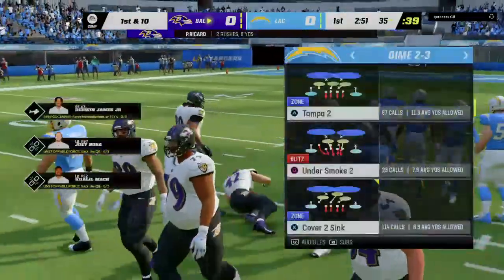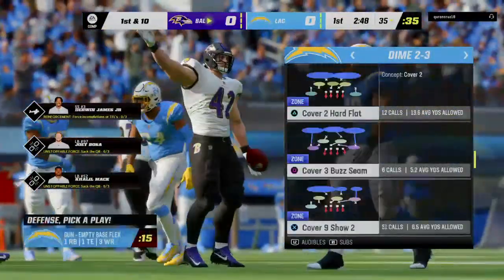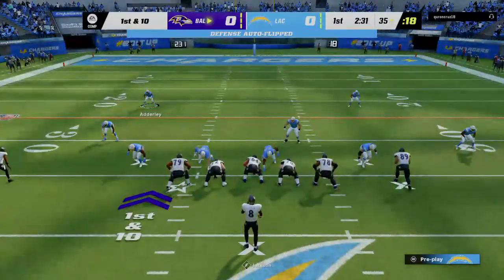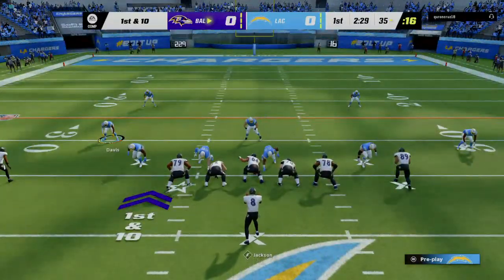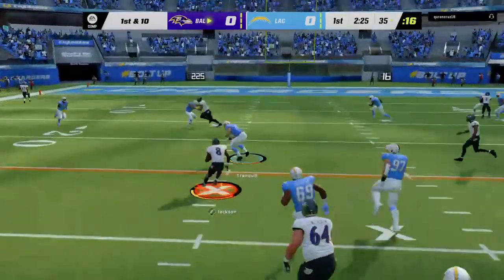3rd and 1, who are you going to call? Not the scat back. You go with the big man. Hand him the ball and let him get upfield and pick up a first down. All runs on this drive so far. It's 1st and 10. And now Jackson will look to throw it. They'll roll him out right.